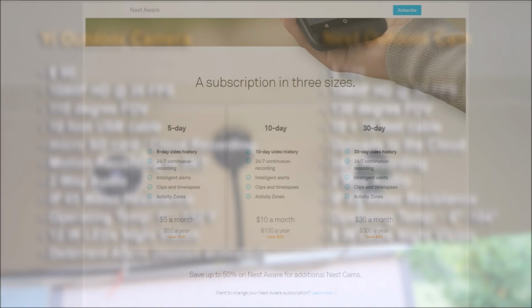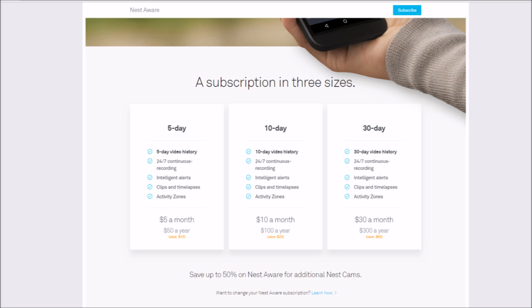With the Nest, subscription starts at $5 a month or $50 a year for 5-day video history, 10-day for $10 per month or $100 a year, and a 30-day for $30 per month or $300 per year. And this is for your first camera. Any succeeding Nest camera subscription will be half the price.